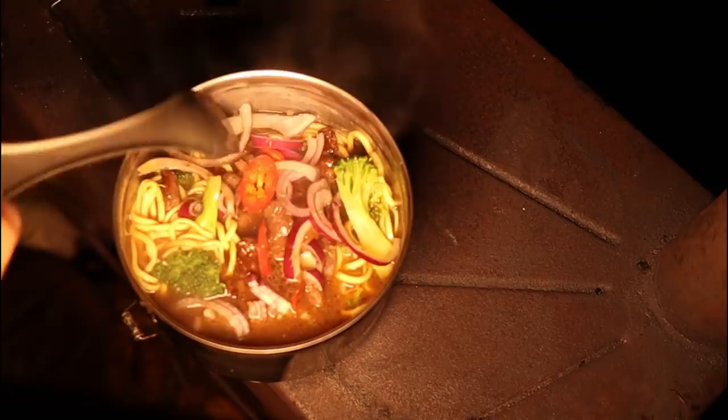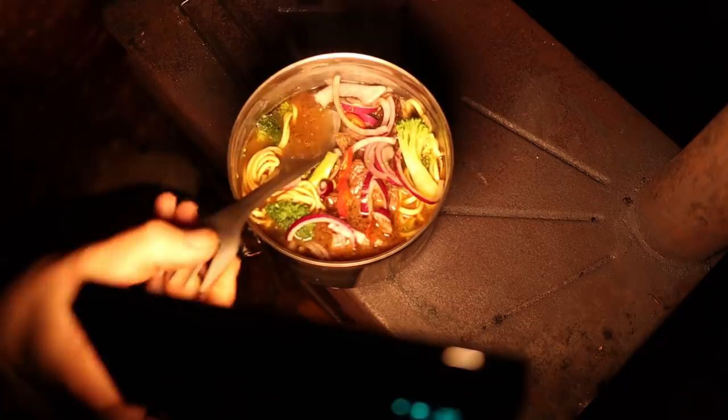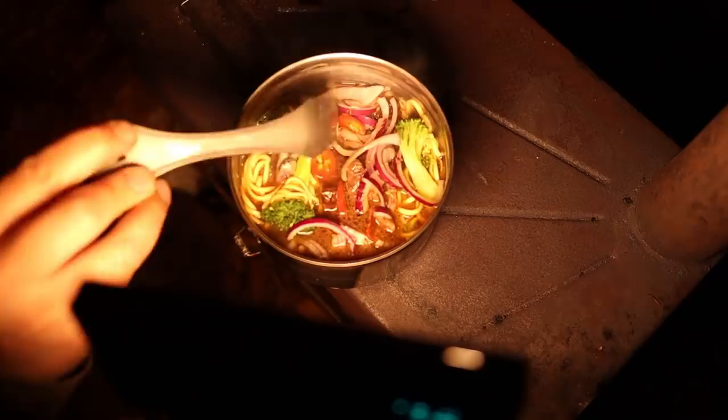And that is my meal for tonight. Look at that, got this lovely flavoursome broth. Got some nice chilli in there, broccoli, beef. Oh, it's gonna be good.